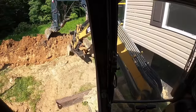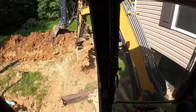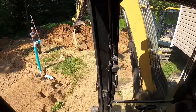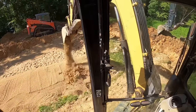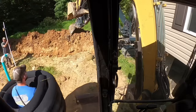Man, oh man, we are back in the old 304. It has been a long time since I ran this thing. This thing feels weird, man. Definitely don't have the reach of the cold AC like the other one.